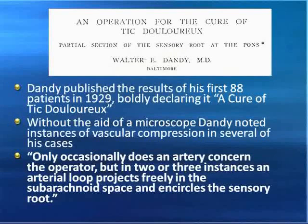He'd see, typically in 2 or 3 instances at first only, that an arterial loop would at times be encircling the sensory root. And it's particularly impressive that he made these observations without the aid of a microscope or modern surgical lighting. He only made them with his own vision.